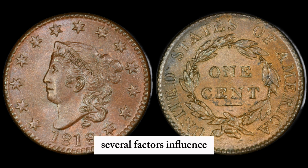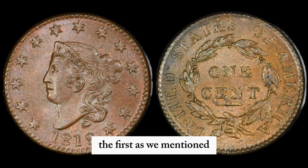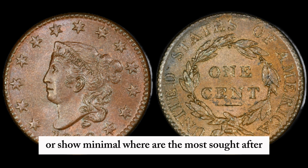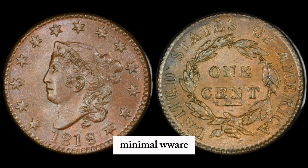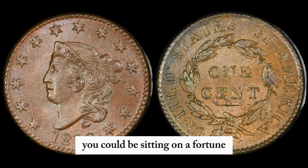Several factors influence the value of an 1818 Liberty penny. The first, as we mentioned, is condition. Coins that have never been circulated or show minimal wear are the most sought after. But there are other factors too. If you happen to find an 1818 Liberty penny with all the right factors, minimal wear, a clear design, and historical significance, you could be sitting on a fortune.